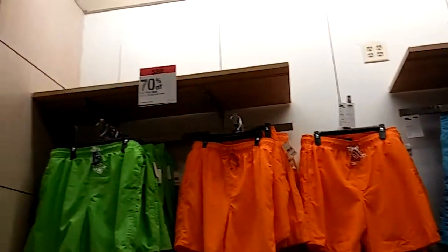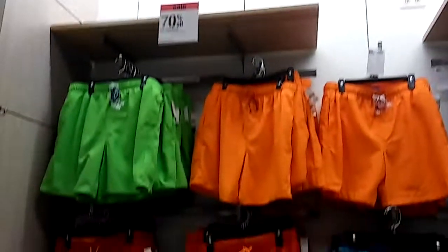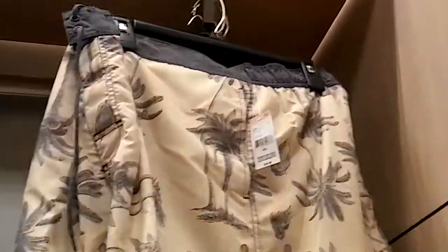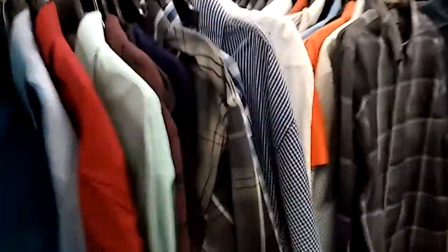Summer's already over. I know, but this is when you shop. You shop when it's on sale, 70% off. Look at these, they're cute. I like those. They're so cute. Let's go. $11.99. Let's go find them. 75% off. Oh, how cool is that? How cool is that? Oh, this is a Levi's.